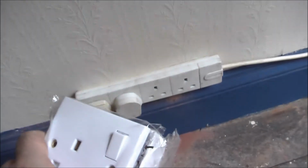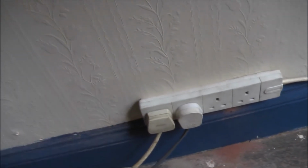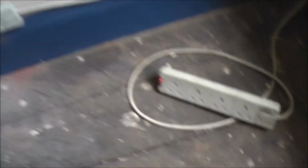Same for these independent switches. So then there'll be plug sockets here, under here, with a cable running into there, so you can all switch it on, and it's all independent that way. Yeah, maybe a bit of a bodge job or something, but it's safe.